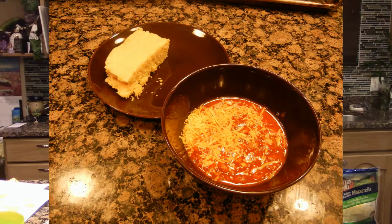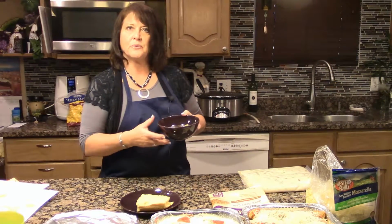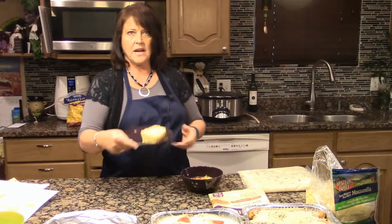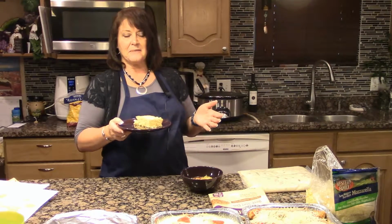I like a little meat in mine, so I put some hamburger in it, and you can see it turned out great. Tastes really good. I salt and peppered it up a little bit more for my liking, and it turned out really well. So it makes quite a good sized pot. And then I served it tonight with the Krusteaz cornbread, which also I'm really excited about. It tastes really good. I love cornbread.